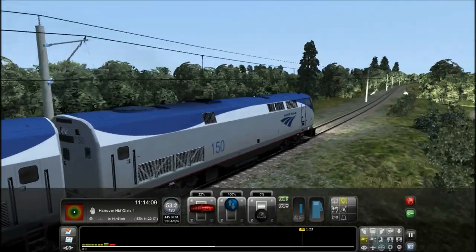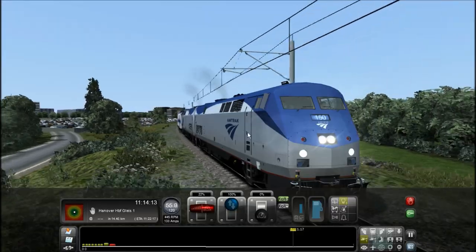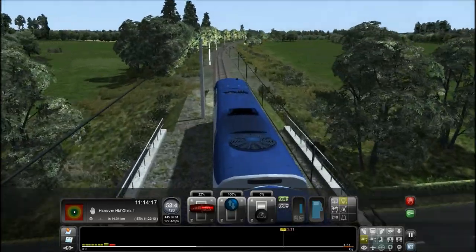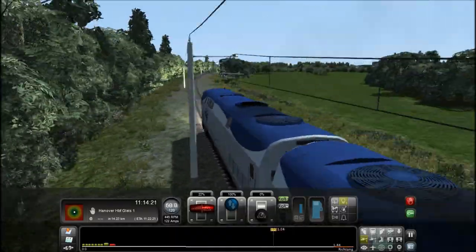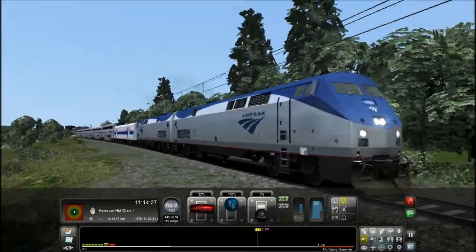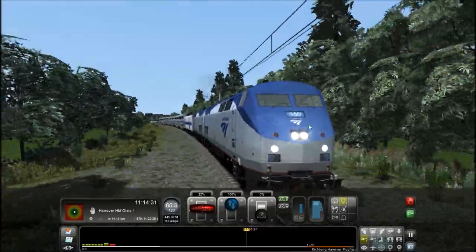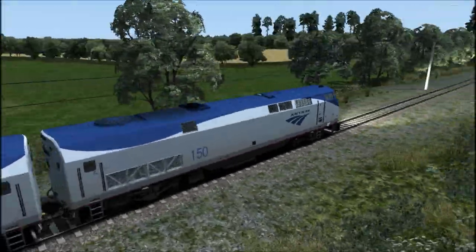To be honest, I don't actually see anything wrong with this particular kind of locomotive. It's a bit loud, obviously. But of course it'll be loud. What do you expect from an American diesel locomotive? I really can't see anything wrong with this. Normally I just criticize trains for how slow they are or how big they are or how small they are. But with this one, I'm really struggling to find something wrong with it. There's really nothing.